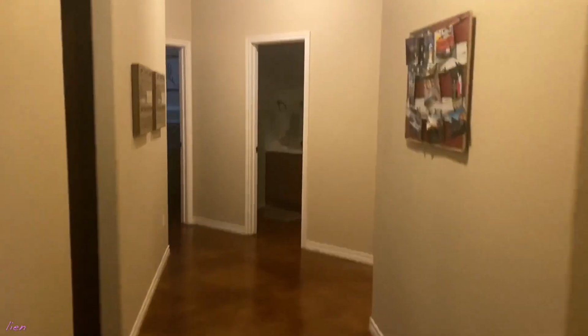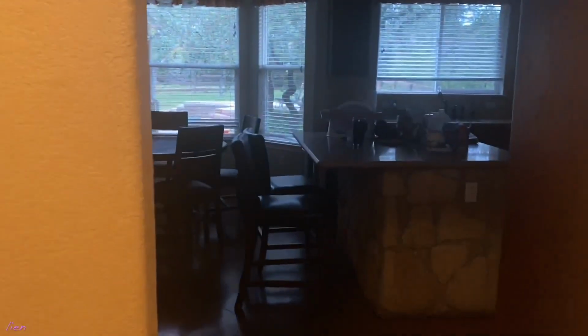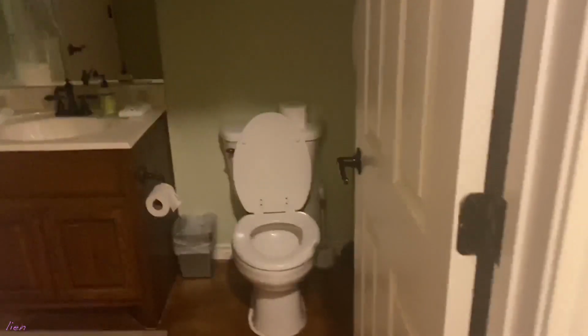This way, there's a little hallway. This goes to the kitchen. Some rooms or doors here. A bathroom. Oh, it's one of these ones. I hate these ones where the room connects and there's two different ways you can go in.